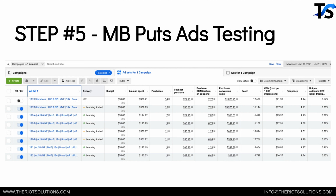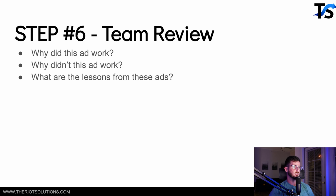So our media buyer puts the ads in testing. He receives them from the visual creator and our copywriter. Media buyer puts those ads in testing, and then the team review. So during our team review, we basically look at the ads over the last week that we put in testing. Why did this ad work? So we want to understand why the winning ads worked, but we also want to understand why didn't this ad work? So for the losing ads, why didn't these ads work? Okay, because that's very important.